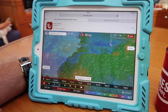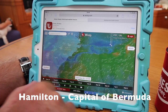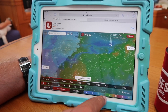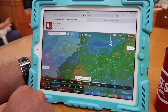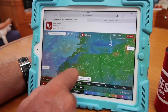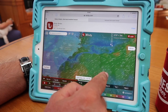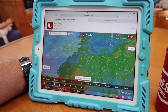This is Windy. Hamilton is over here, and where we're going is over here. Now this is on the wind setting, and blue is light wind, green is like 15 to 20 knots, and pink and purple is going up to about 40 knots. So we don't want the pinks and purples. What we want is green. So this is Saturday at midday, and we're going to be going across this way, so it's all nice and green. It would be a bit close hauled, which means the wind's closer to our nose.